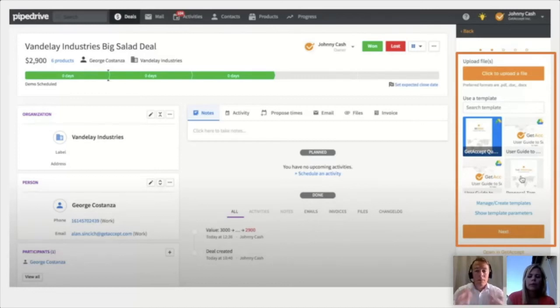There we go. Yeah. Now we're going to send away the documents. So either we can upload something from our computer. It doesn't matter which type of file it is. It can be a PDF, it can be an Excel, anything. Or we can use a template inside of GetAccept.